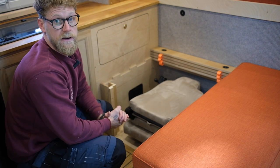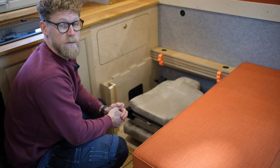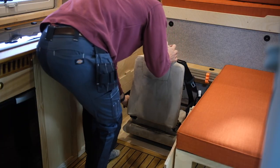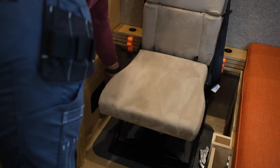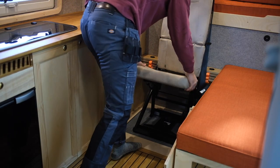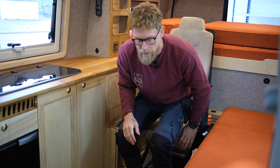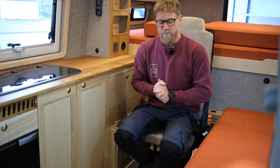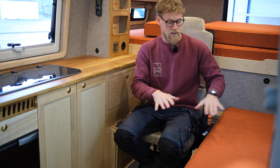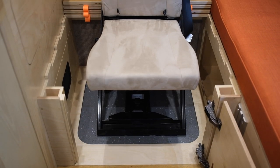Here we have the rear travelling seat in its folded away position, and I'll show you how to lift this up into its travelling position. So firstly we pull it forward, then we raise it up. So you can see that this is the rear travelling seat in its folded up position. You can see how quick and easy it is to access it and to transform this L-shaped bench area into the travelling orientation.